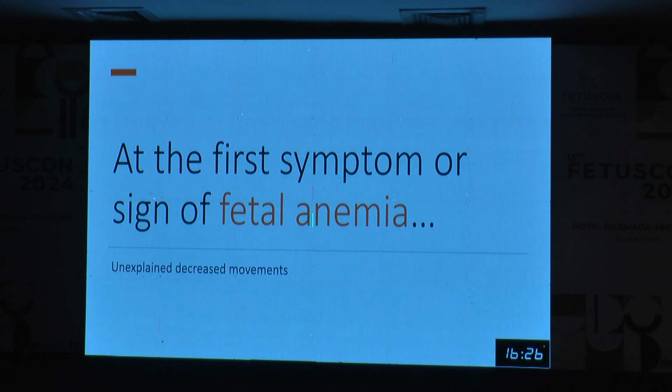And how do you suspect fetal anemia? The mother complains of decreased fetal movements. That's the first sign or first symptom of fetal anemia, because an anemic baby will try and conserve whatever oxygen it is left with. So it stops moving. That's the first and immediate response of the fetus. So if a mother who has been perceiving good movements suddenly feels that the movements are coming down, please do give weightage to that and think of anemia in the fetus.